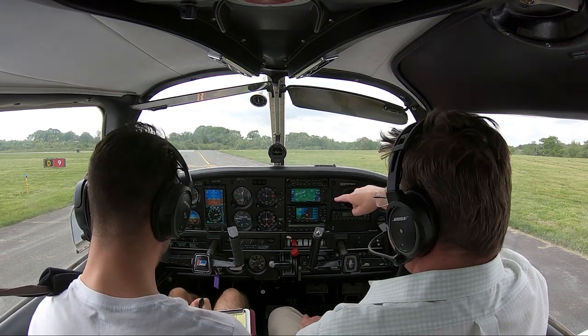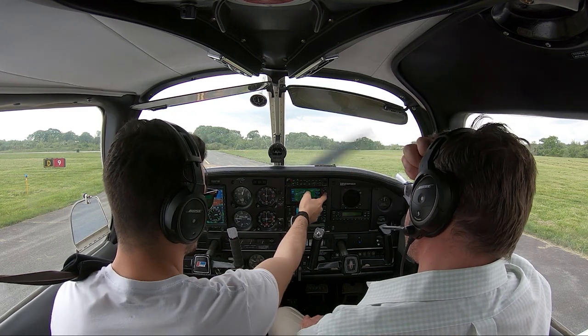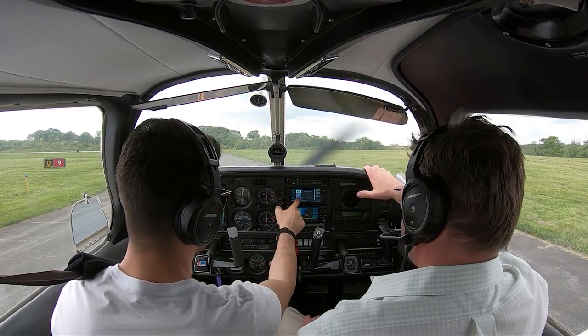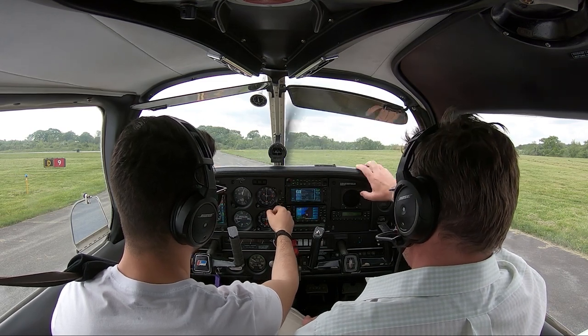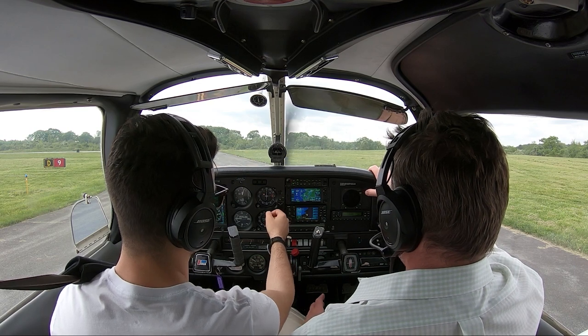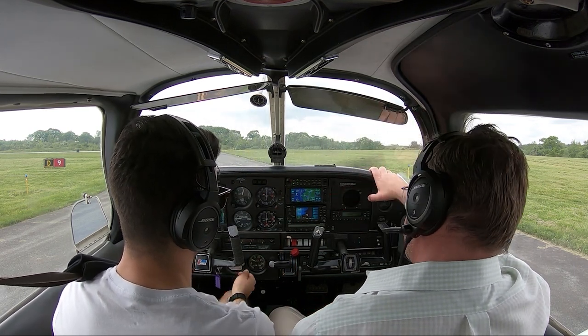Okay, let's put it in the GPS. Yeah. Okay, sure. Let's do that. So D for direct. And in this case, you can use nearest airport. Okay, tap it and activate. Okay, good, that helps. Now, put Beverly Tower up top.